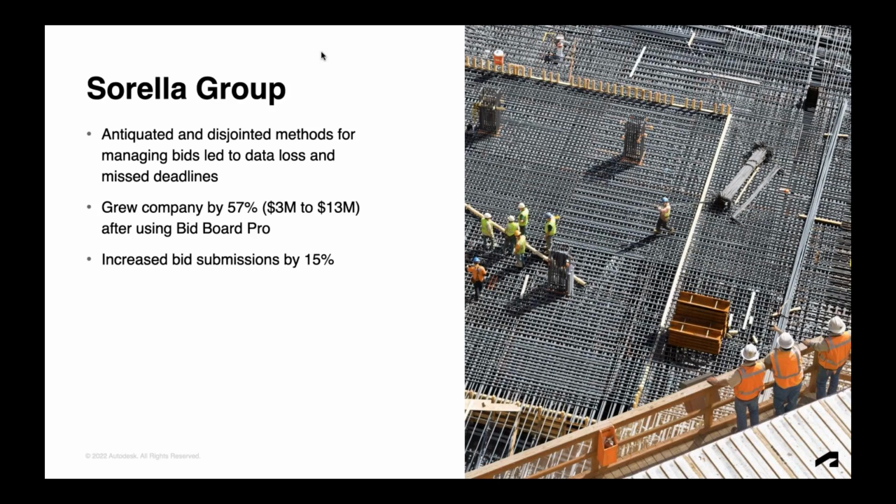After using Leaderboard Pro, they were able to grow their business by 57% and increase their bid submissions by 15% just by utilizing Leaderboard Pro and automating a lot of that process and eliminating the manual human error.